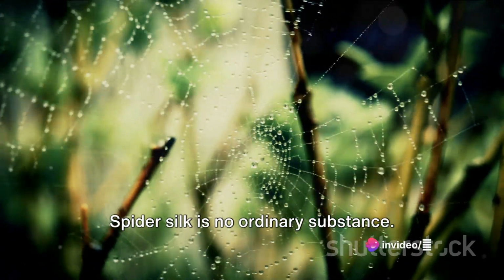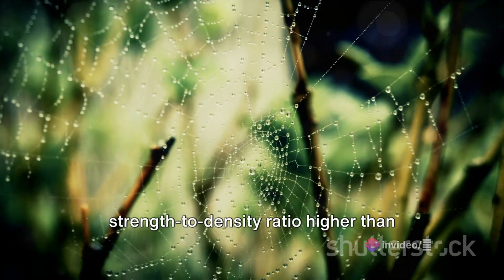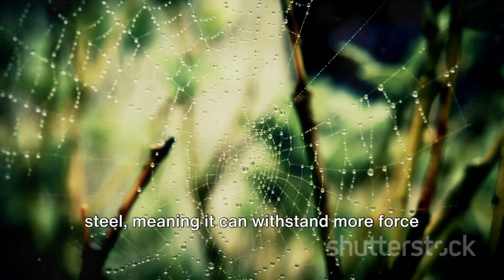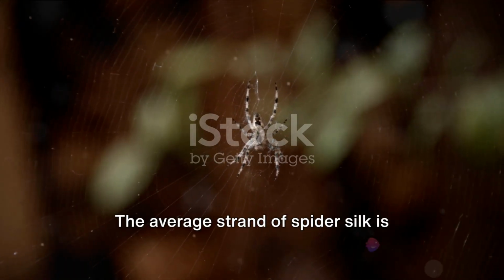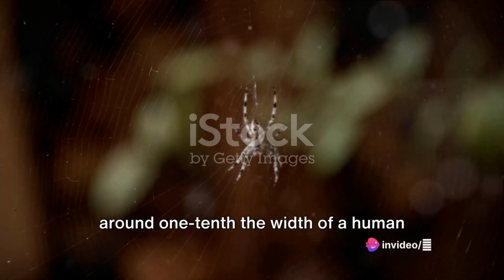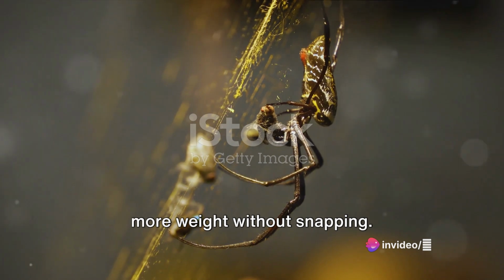Spider silk is no ordinary substance. It's a material that boasts a strength-to-density ratio higher than steel, meaning it can withstand more force without breaking. Now let's put this into perspective. The average strand of spider silk is around 1/10 the width of a human hair, yet it can hold up to 5 times more weight without snapping.